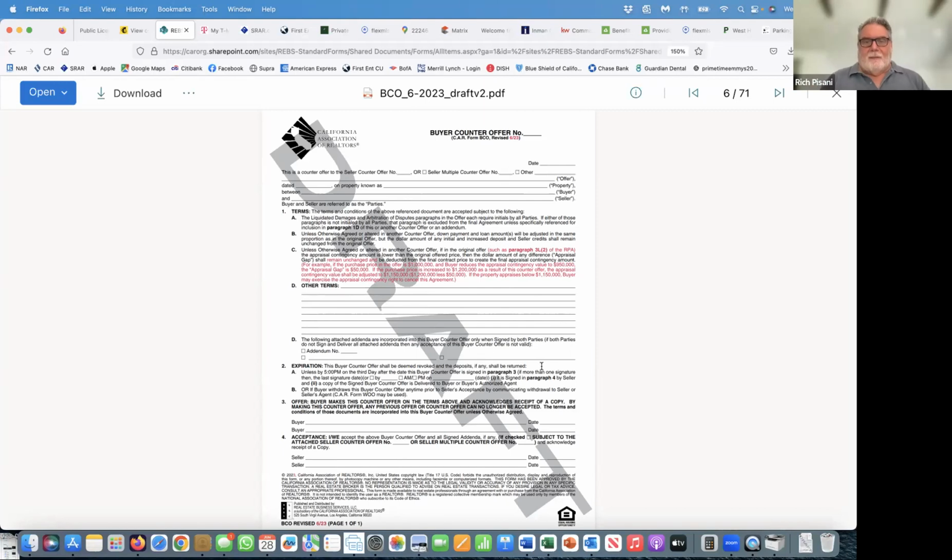So in this example, my example, the purchase price is $500,000 and the buyer is willing to pay $20,000 to make up the gap, so $480,000. So the purchase price is $500,000. The appraisal gap: if it appraises for $480,000 or more, up to the purchase price, the buyer will proceed with the sale and come up with the gap.